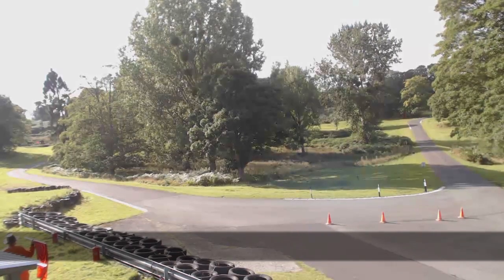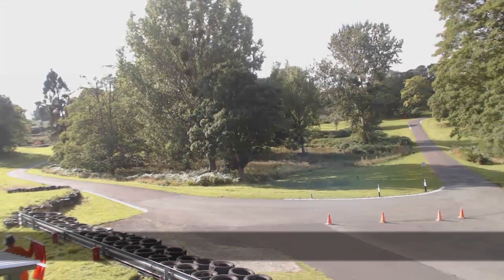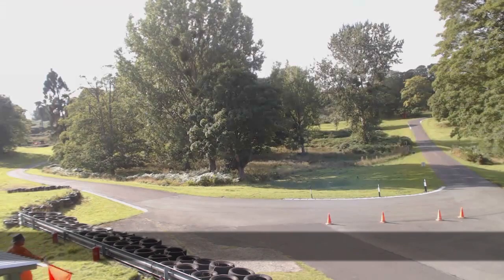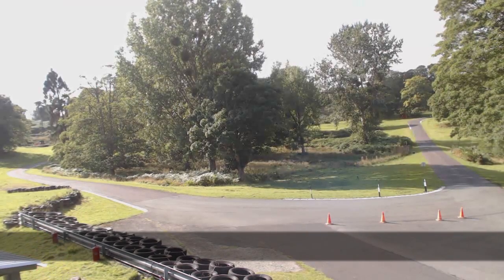So some red flags here, bit of sweeping going on somewhere on the hill. Flags coming in already, that didn't take long. Hasn't interrupted proceedings by more than about 30 seconds.